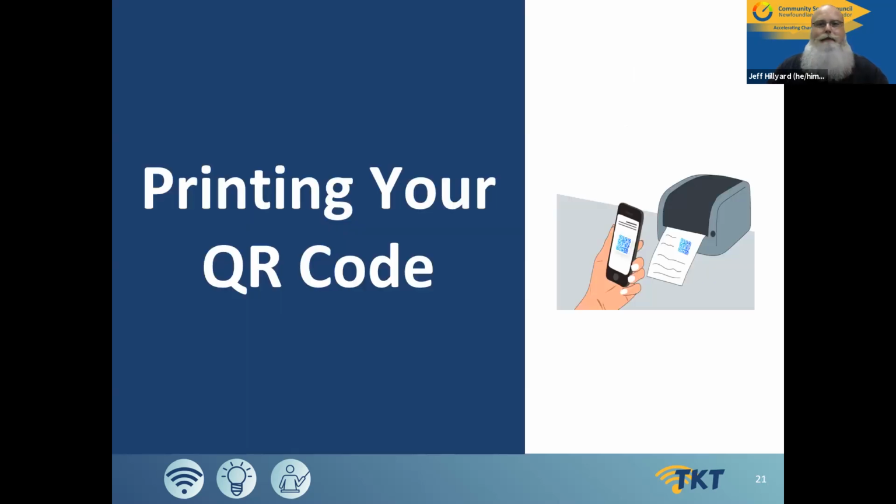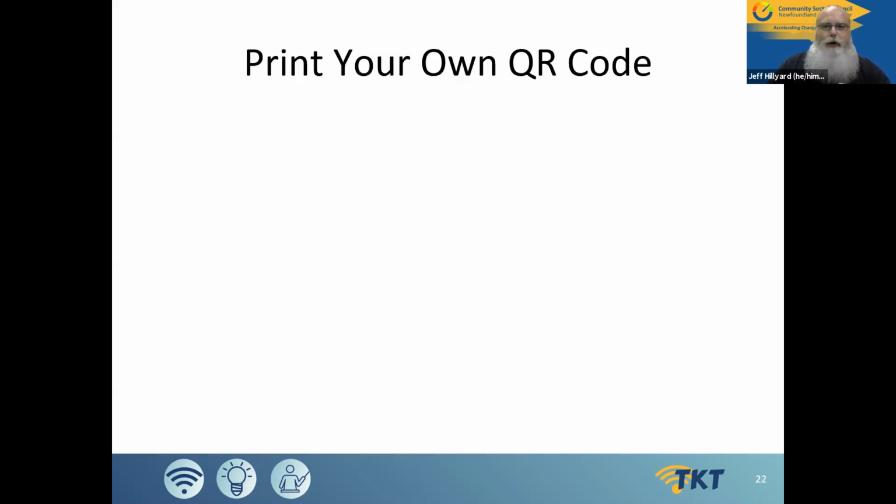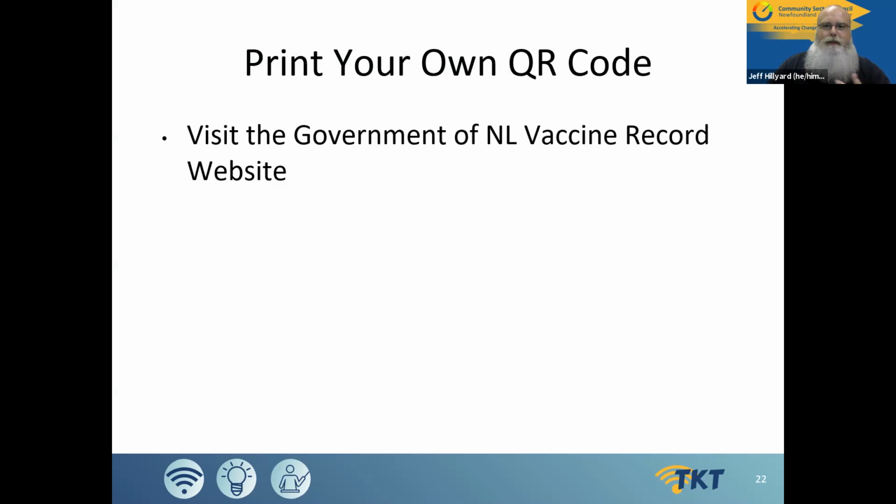But what if you don't have a smartphone or a tablet? Or what if you're just not comfortable using that kind of technology? You do have the option to print your own QR code. So to print your own QR code, you would visit the Government of Newfoundland and Labrador Vaccine Record website.